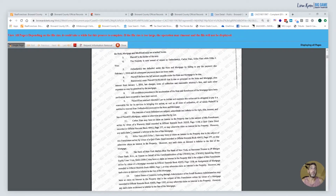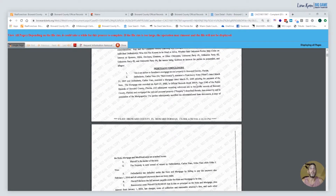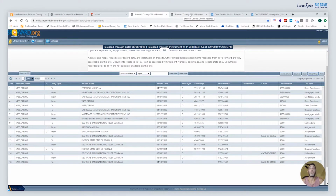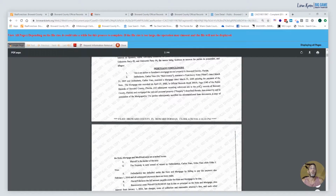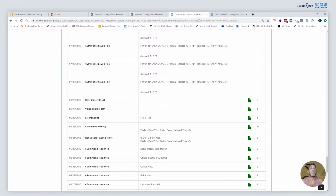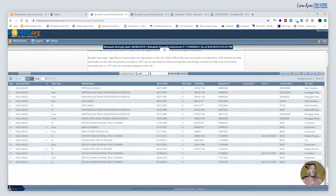And right now what I'm seeing is that 39519, page 1140 is the one that is foreclosing. And what I need to do right now is go back to the search and see that 39519, 1140 is foreclosing. See? It's basically the same number, 39519, 1140. So that's the mortgage that is foreclosing.